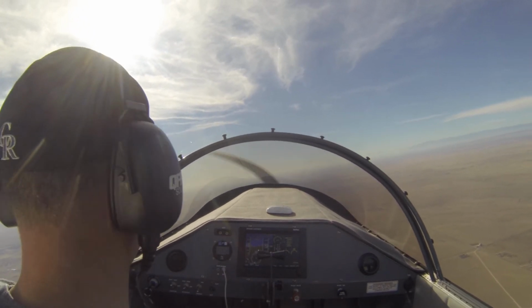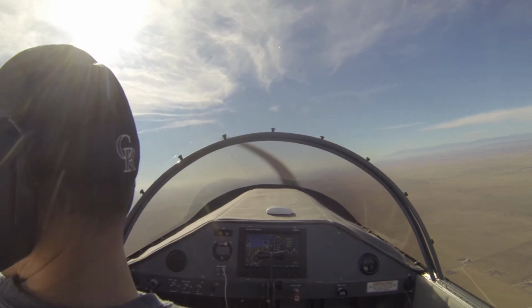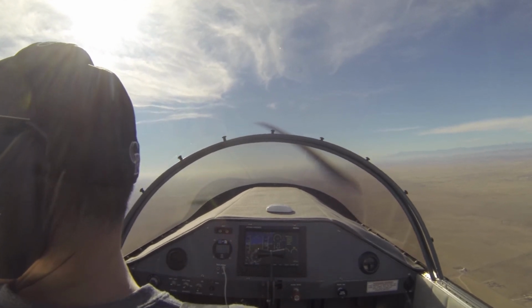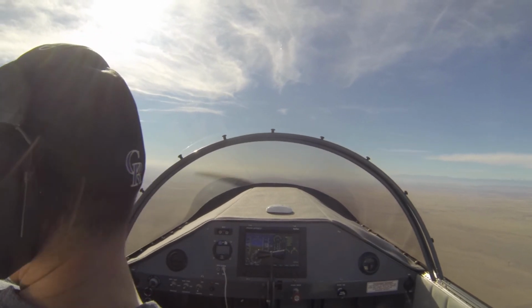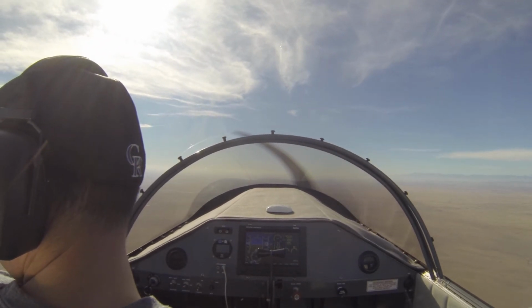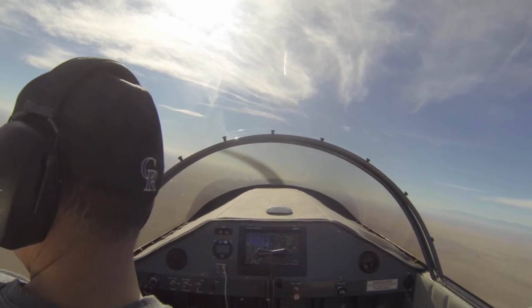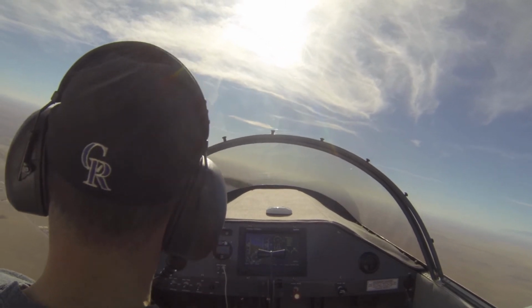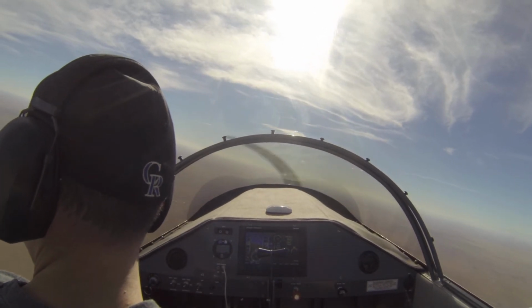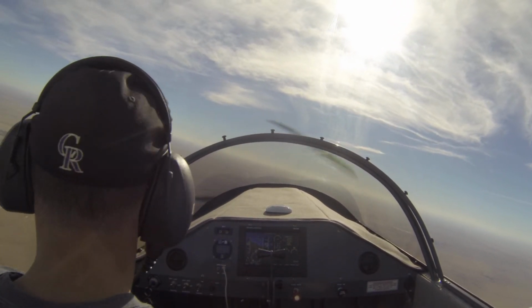And Springs East traffic, Skyline 76 Charlie November, left base, runway 17, full stop, Springs East. Springs East, Rally 01, climbing back up on the upwind. We're going to be climbing to 9,000 to do another rapid descent and a missed approach, Springs East.